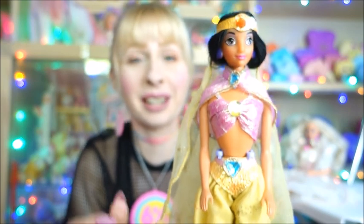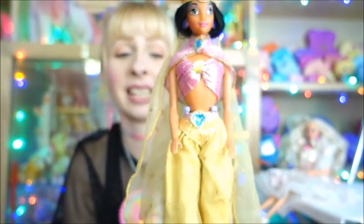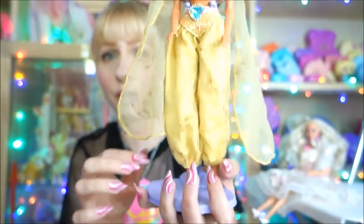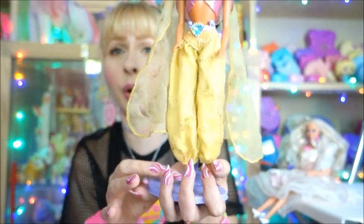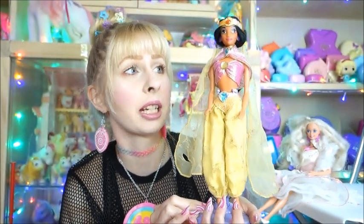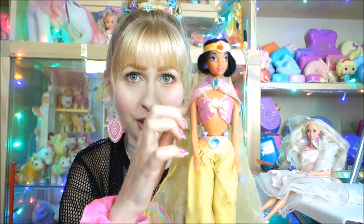I have now put her in a combination of two different Jasmine outfits, like this yellow one, so I have this veil and the headpiece and the trousers. Those actually go to the Jasmine and Raja friendship set. So she was released together with Raja, her pet tiger, as a small plush. And there she came with this outfit. And then there is this glittery pink stuff here, which I have put on her as a waist belt, something like that. Actually, this would go also on her head.